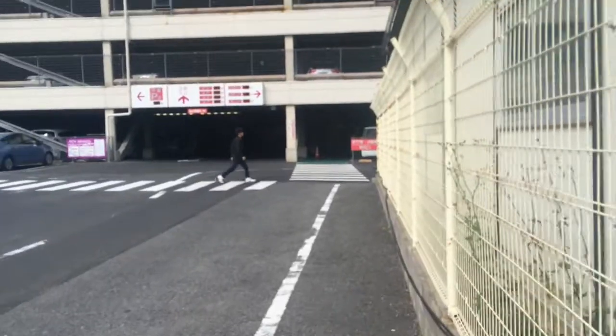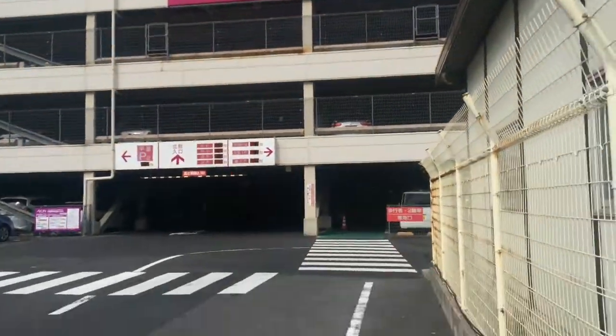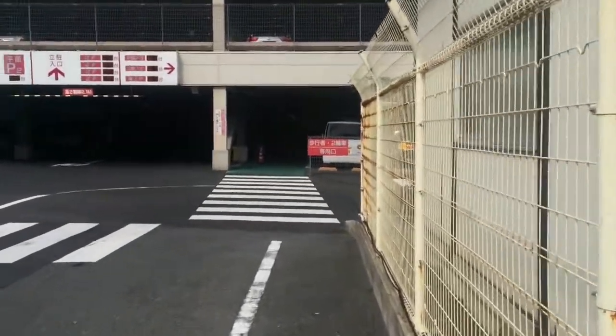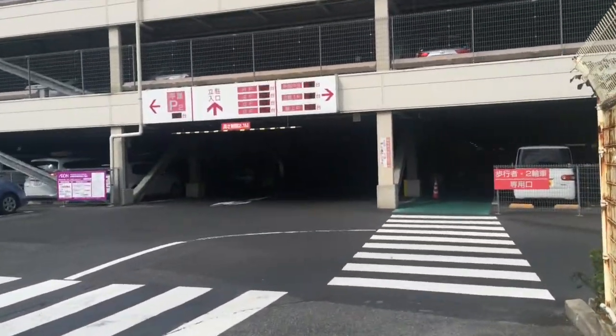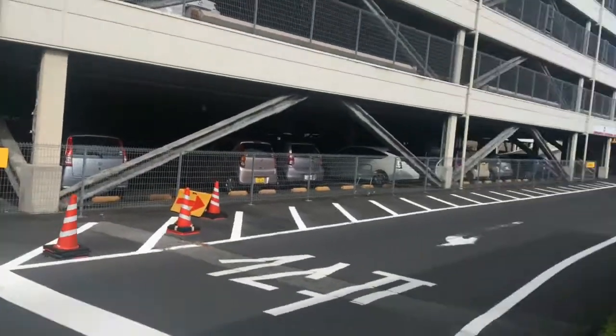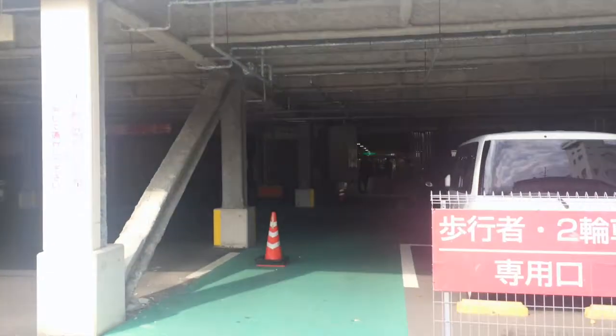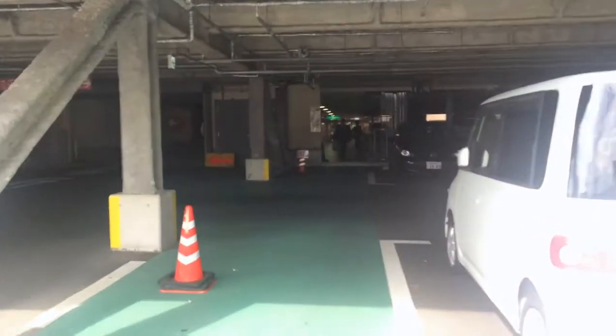Here I am at the AEON parking lot. AEON. Don't be confused, there's actually two AEONs in Japan. One is a language learning company, like an Eikaiwa. And then one is this big supermarket chain. And there's a lot you can buy here in AEON.